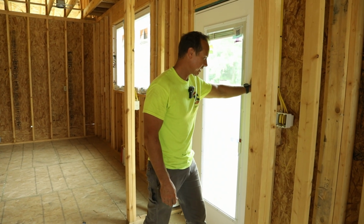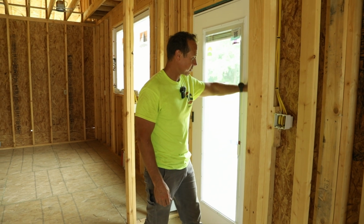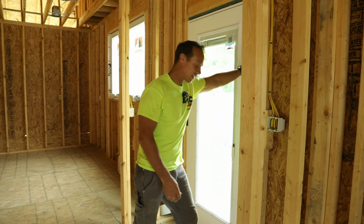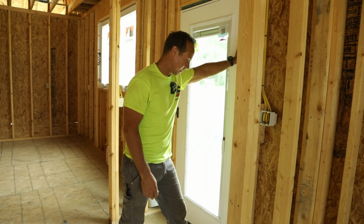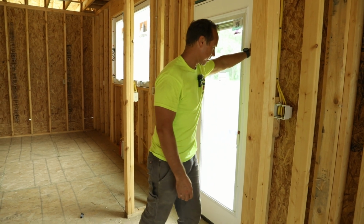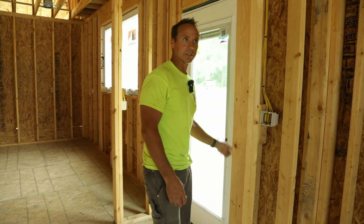Because you won't even notice that until the house is finished, and then they go to shut the door, and then they see a little bit of daylight up here at the top because it's not getting tight up against that weather strip. So if you don't pay attention to that stuff now, then you're gonna have problems down the road. And so it's a whole lot easier to fix it now than later.